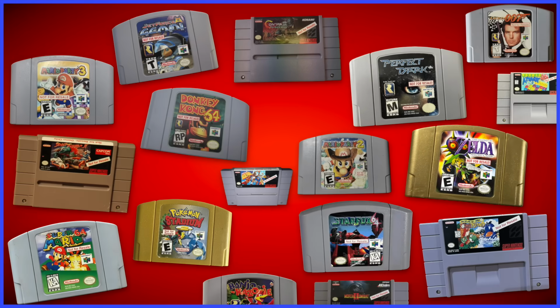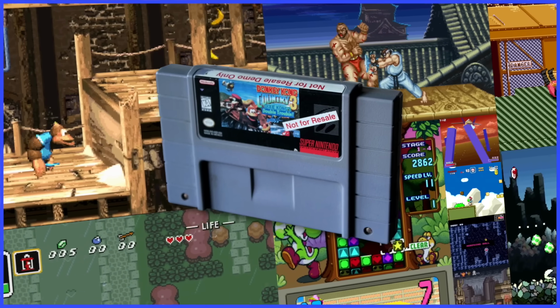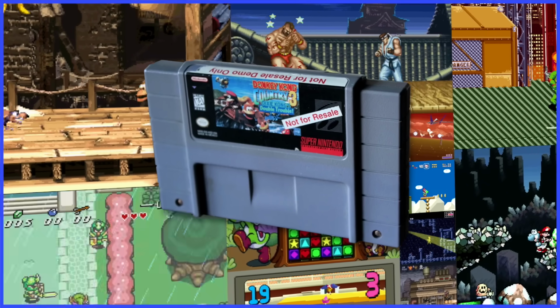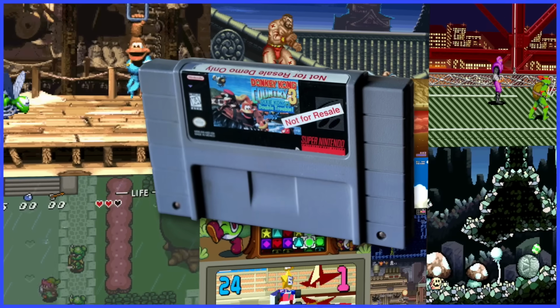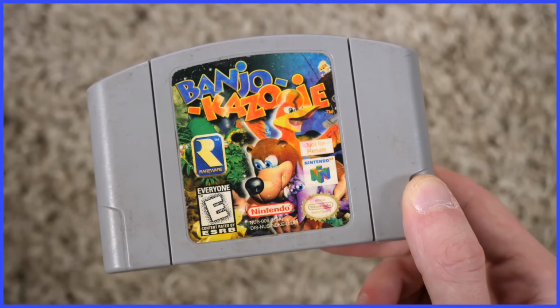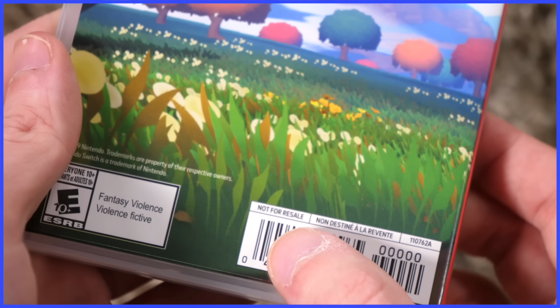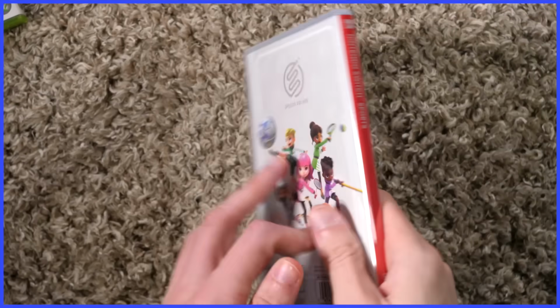But most of these not-for-resale cartridges aren't that. They were used for demo purposes, yes, but there's no differences in the games themselves, and oftentimes the label isn't even different enough to warrant people thinking you're cool. Wow, my Banjo-Kazooie states not for resale in fine print. Yeah, well, so does my copy of Uncharted 1, and Detroit Become Human, and Ring Fit Adventure, and Super Mario Maker, and Nintendo Switch Sports.